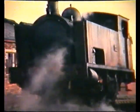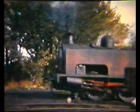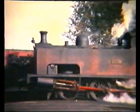Unity went to Harrington No. 10 colliery near Whitehaven. There it was retubed, but because of firebox faults it never worked again and was cut up in November 1971, 3 years from the closure of Ifton Colliery.